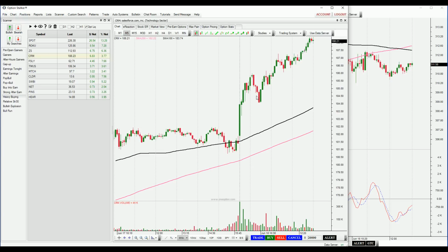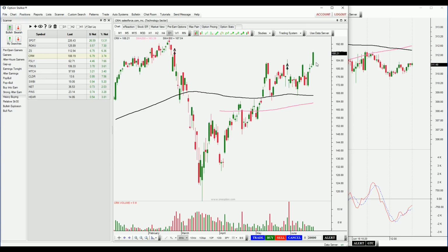I got in early on this one. Back in here, the market retraced. I waited. I took about a 50-cent loss on this little bounce right in here, and then the stock took off. But I do like it. I think this is a really decent stock to be long, and I love this horizontal breakout right here. So if you were just trading the stock, you would want to play it like this. You'd buy the stock here. You would use that horizontal breakout around the $184 level.